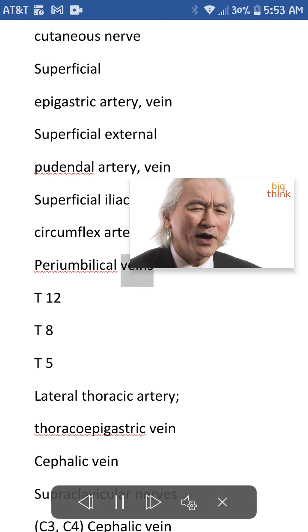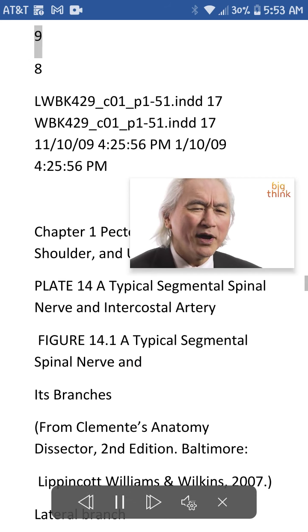Periumbilical veins. T12, T8, T5. Lateral thoracic artery. Thoracoepigastric vein. Cephalic vein. Supraclavicular nerves, C3, C4. Cephalic vein.